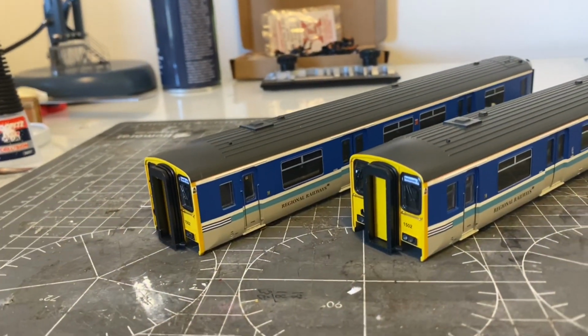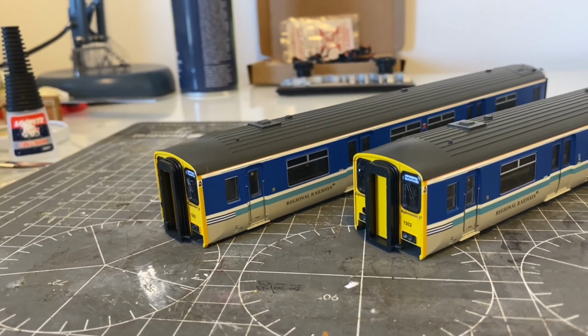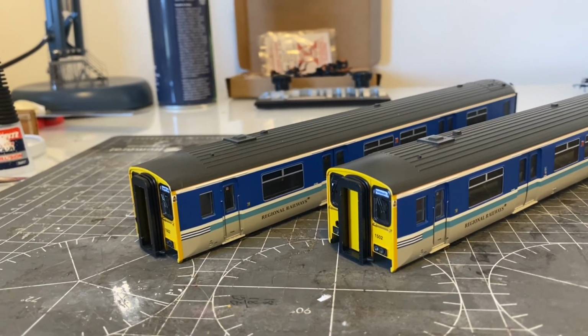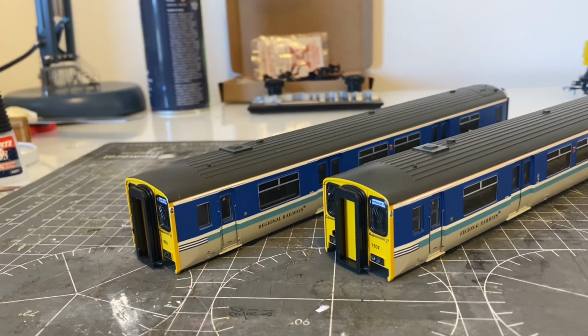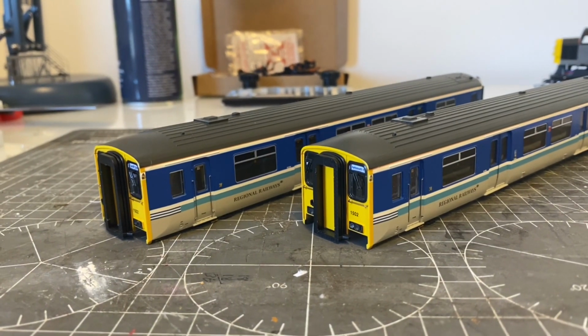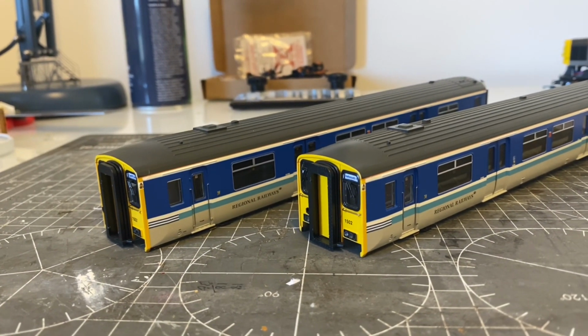I'll probably need these for other things like my Class 153. The Bachmann 158 again needs different destinations, but they'll probably need to be done in a slightly different way. But maybe in the next month I'll get the 153 done, and that'll be that.